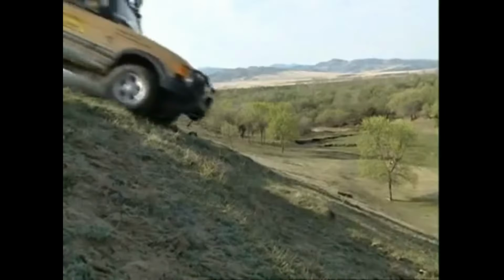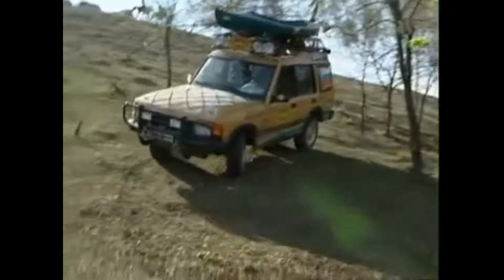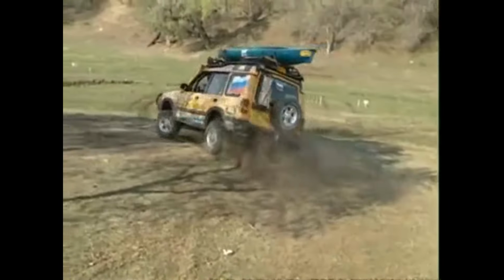The technical driving test involves negotiating a difficult course of tight turns and steep slopes whilst avoiding picking up any penalties. Two teams are about to find out that too much haste can lead to costly errors. It's tempting to put your foot down on the accelerator, but not a good idea.